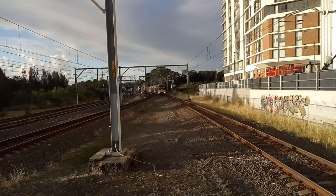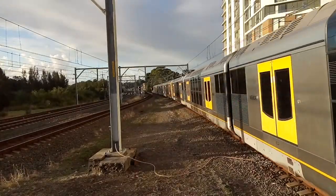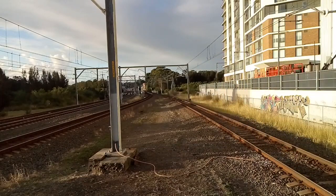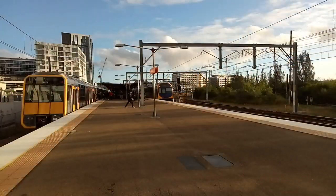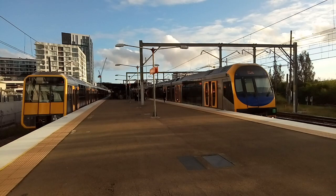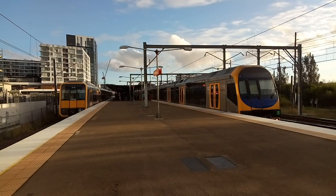We have a Tangara arriving into platform number 4. T110, leading half. Cronulla service, that is, T63 trailing. And as T63 sits there, we have H1 that has arrived from Kiama, no, is bound for Kiama. So as the Tangara moves off, so does the Oscar H1.